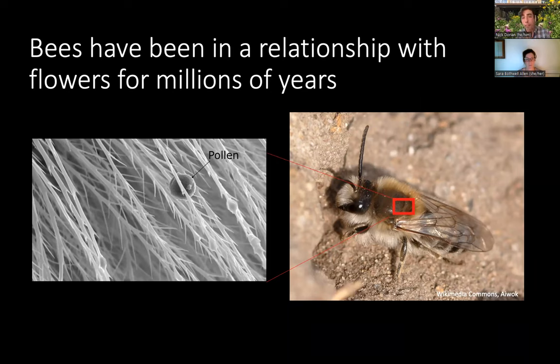Bees are in this intricate relationship with flowers, and as such, some hairs on their body have evolved to carry pollen more effectively. So everywhere on a bee's body, you're going to find at least one hair that is branching as a way of increasing the surface area of that hair. And so hairs on wasps are all simple, just a single strand, but hairs on bees are branched, and this allows them to carry pollen back to the nest more effectively.